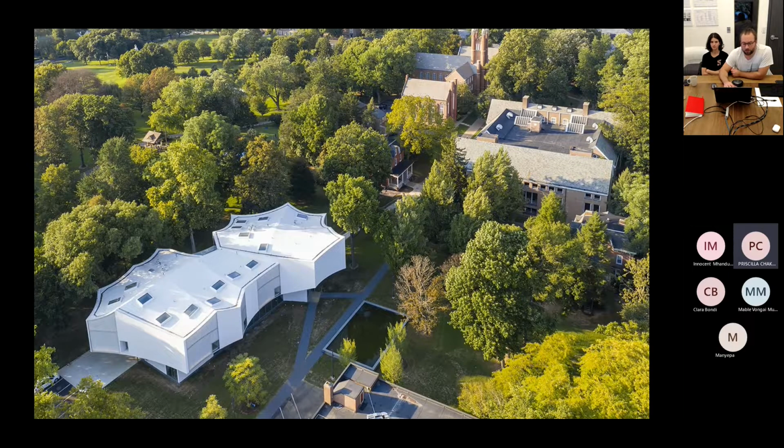This is an image from a bird perspective, and you can see again here how close the trees are. And I think really also great work to make this happen without damaging these old trees that are 100 years old or older on the campus.